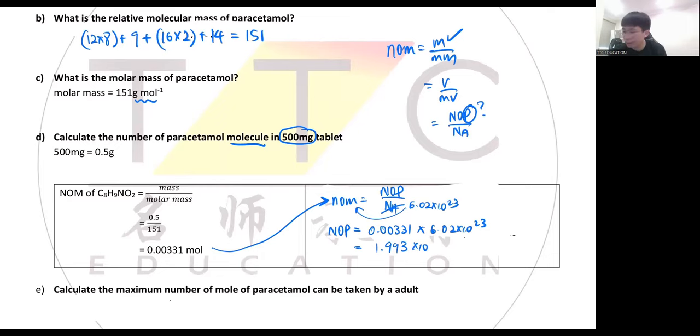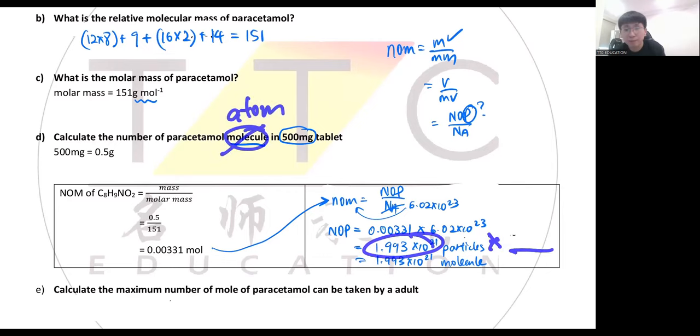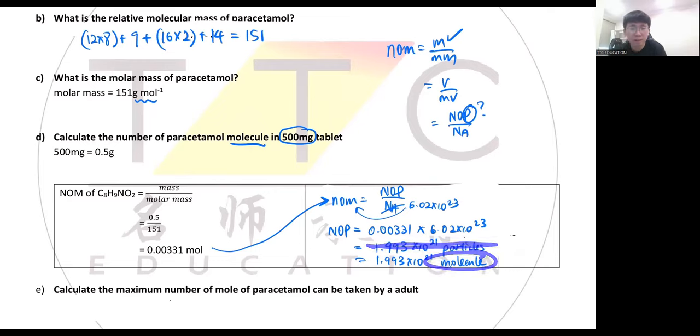Okay, the actual way is what? Because you're looking for number of particles, you're supposed to go for the unit as particles first. But because this particle itself is a molecule, you can just convert the unit into molecule. But if they are actually asking for atoms in the molecule, then you have to multiply by how many atoms. If I change the question to find the number of paracetamol atoms, you don't stop here. You need to take this number and multiply by the number of atoms. If you just write particle, it means you stop here. You need to go until molecule before you can consider ending. If you just write molecule, don't write particle, that is fine. If you skip this and just write molecule, that is fine.